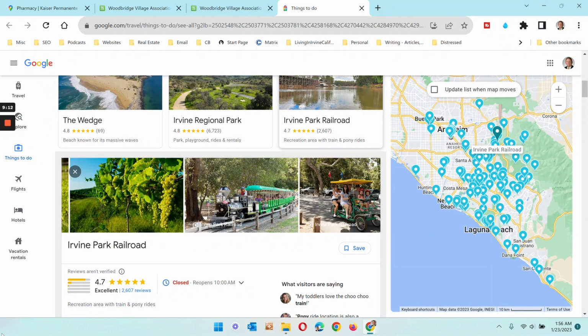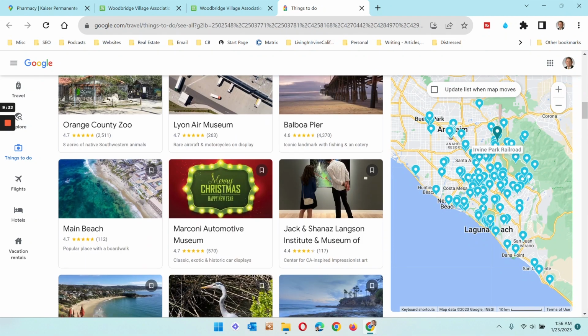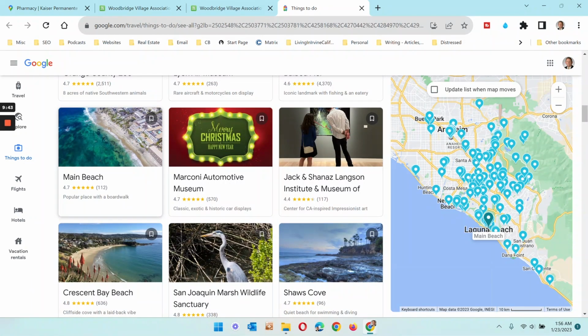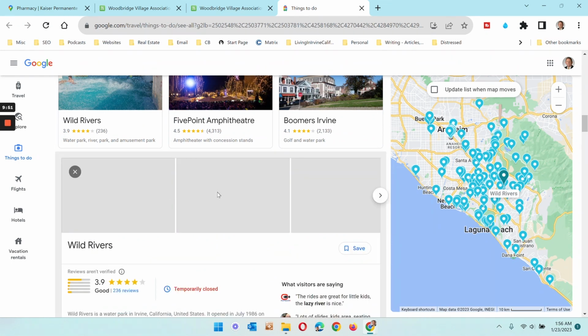Irvine Park, you can be in the Irvine Park. You want to take Jamboree. You'll head over to Jamboree and you can get that on Bronca. I showed you Bronca earlier. You've got a little train there, and you can rent these. You can rent these, and you can go have fun. There are so many things to see and do, not just in Woodbridge, but also in Southern California. Main Beach, Crescent. If you want to head to, say again, San Diego, you've got Del Mar, and it's tough because this is Wild Rivers, which is over at the Great Park.